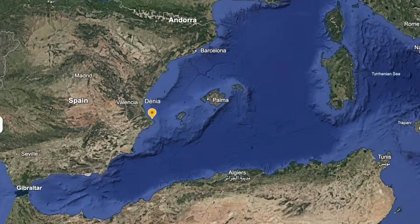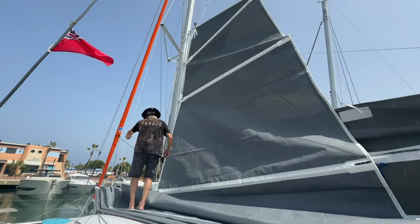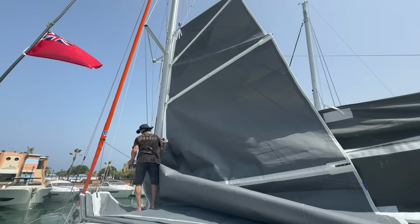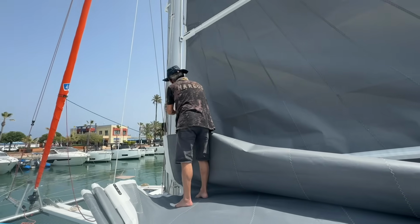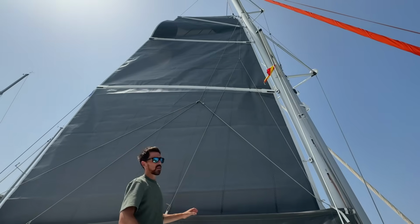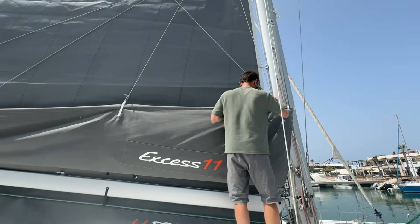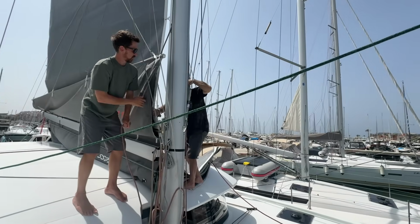We're picking things up in Denia Marina in eastern Spain as we prepare to leave on a 12-hour passage to our next destination. In our last video, our sails came off the boat to be repaired under warranty as they were ripped. However, as they were put back onto the boat, we noticed that they haven't been repaired very well, as the fabric was still pinching and it was far too tight along the battens. But as we were preparing the boat to leave at 7 AM tomorrow morning, there wasn't much we could do and the sails would have to wait.